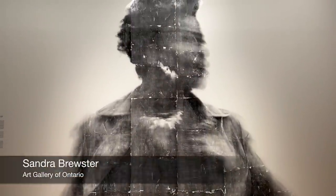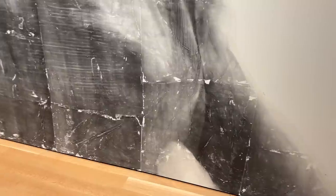This is a wall painting by Sandra Brewster, who's a Canadian artist based in Toronto, and her trademark is to take photo-based gel transfers and apply them directly to the wall, and then scrub the paper and glue away. And this is all meant to symbolize the, quote, fragility of her connection to these places as home. And so keep her in mind, we're going to see a lot more of her work later at the Power Plant.